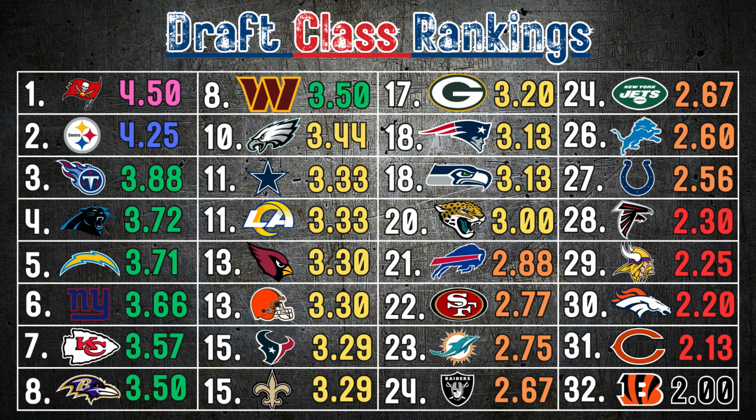And then you have your D draft classes, if you will. The Falcons with the 2-3. The Vikings with the 2-2-5. The Broncos with a 2-2. The Bears with a 2-1-3. And then you have your F draft with the Cincinnati Bengals. They had my least favorite draft by far. I didn't think they added very many players of good value. I don't think they took good players in general. So they're at the bottom.